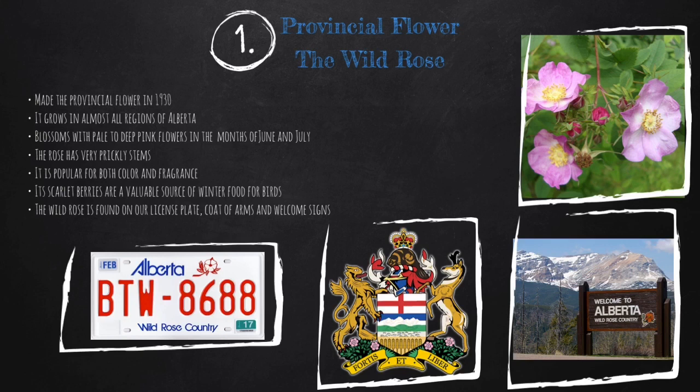The Indigenous people knew that the rose hip, which is the fruit that comes from the wild rose, was very high in vitamin C. They shared this knowledge with the early settlers coming into Alberta, and everyone would eat the rose hips in the winter months to keep away scurvy. Scurvy is a disease that was caused by the lack of vitamin C.